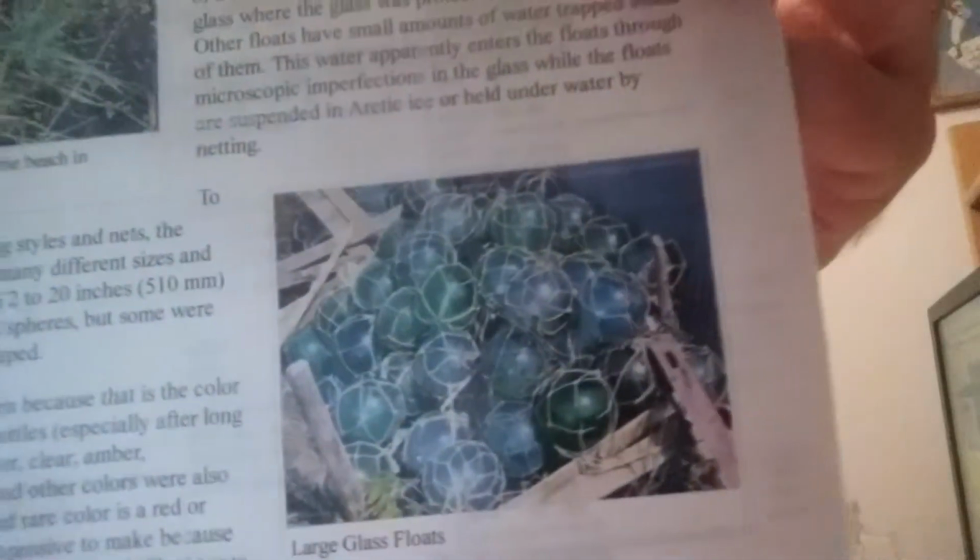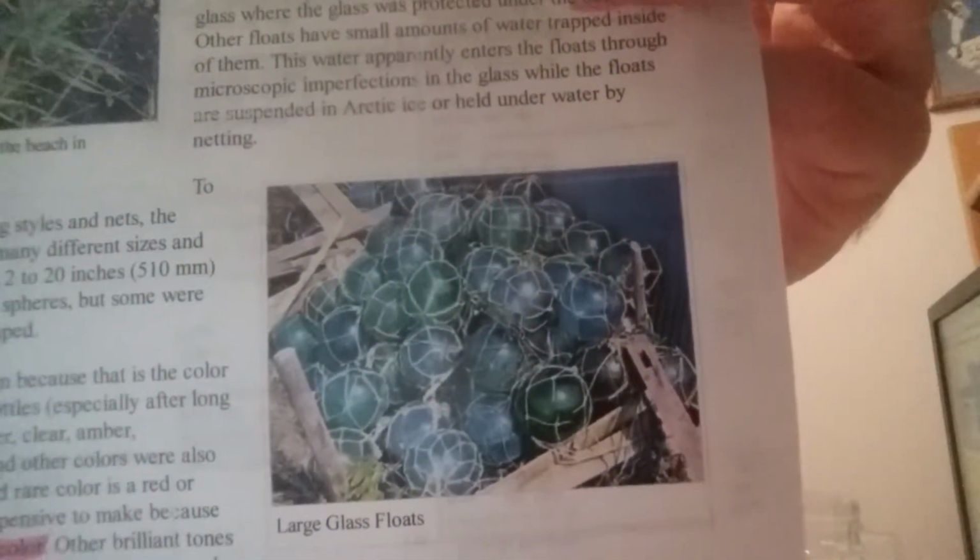And here's one with a net around it. And this right here is one without the net. And one that was found on a beach in Japan. And here's a picture of a bunch of large glass fishing floats right here. And a little information that I acquired from Wikipedia.